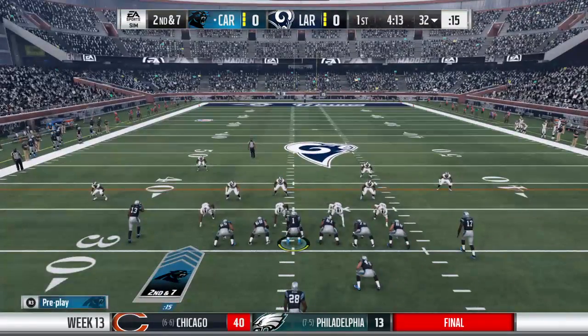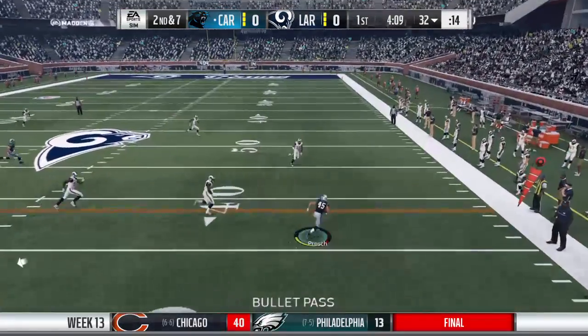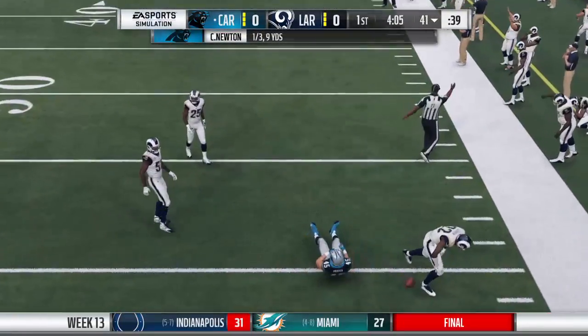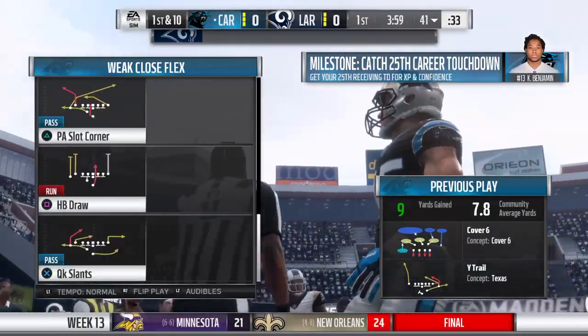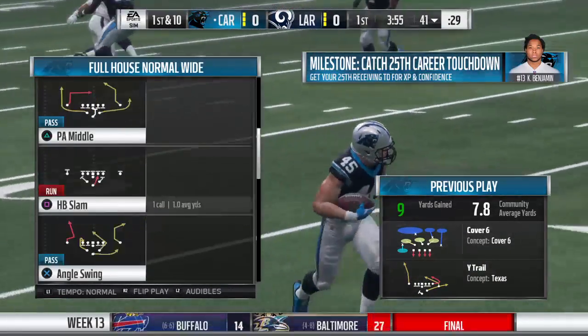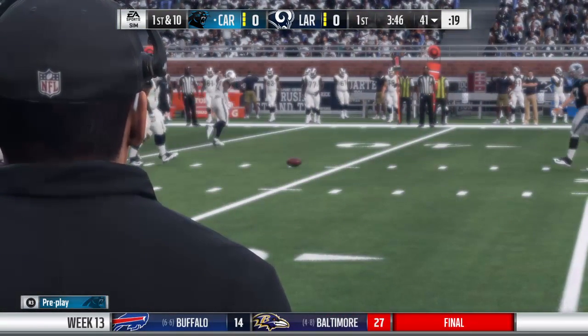Back to throw, Newton. He's just going to dump this one off to his fullback out of the backfield. They get 9 out of that one, and as a result, the drive continues. And the big guy catches the ball out of the backfield, and oftentimes it's quite a surprise to the guys playing defense because he's not ordinarily thought of as a pass catcher. It often works when they decide to dial it up.